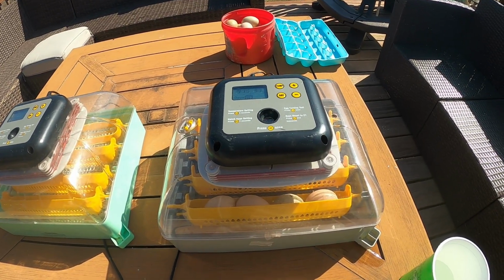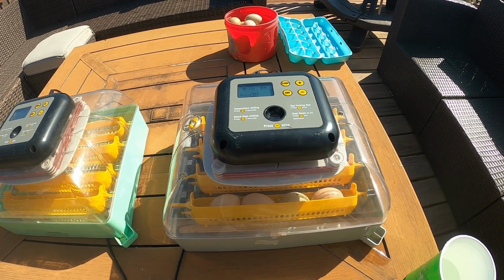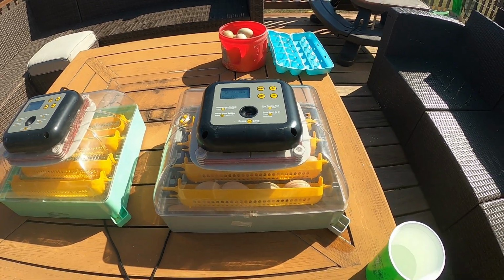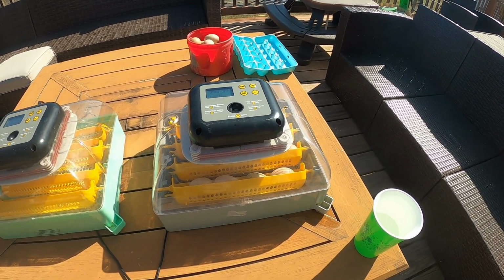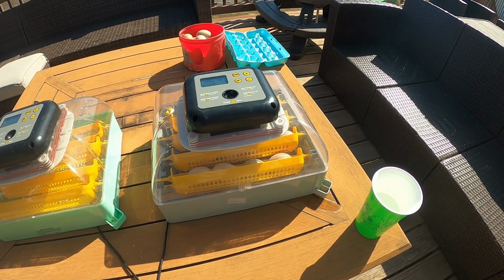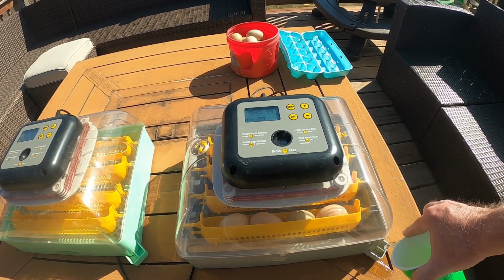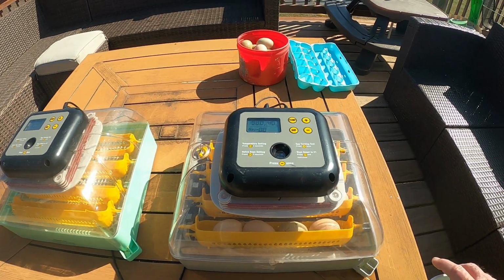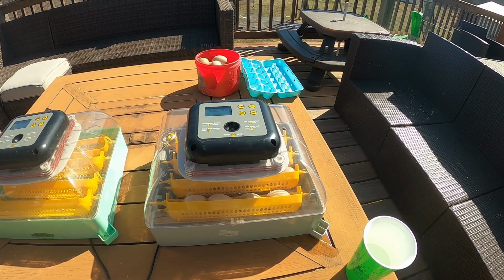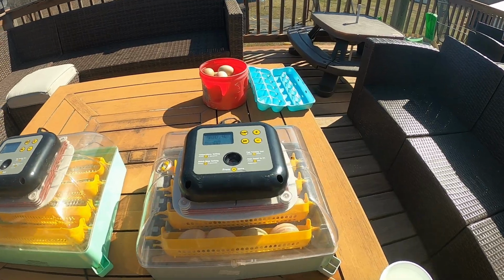And basically, you just check on it once or twice a day. Make sure your humidity is good. Make sure your temperature is staying good. You want to put it somewhere like here on our deck would be a horrible place, because during the day it's going to get hot. At night it's going to get cold. You want someplace like a basement or a back room where the temperature is going to stay the same the entire time.